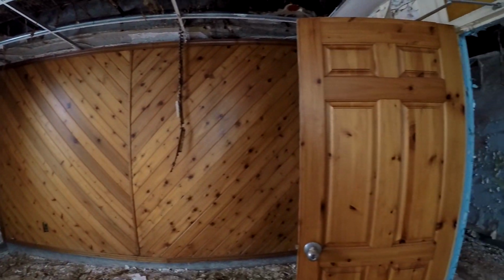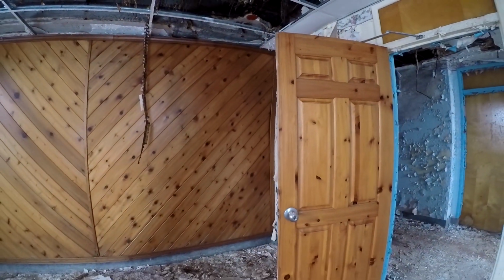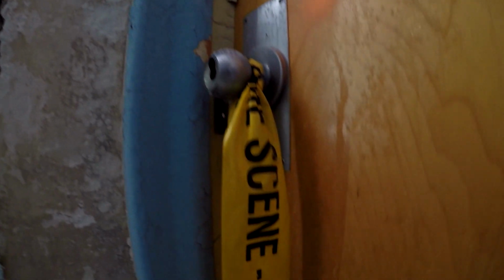That's pretty weird. This is like a nice finish. I wonder if this is like a lounge. This might be the smoking lounge, because I remember this side of the asylum had, on the upper floor, the same thing. Oh, crime scene.